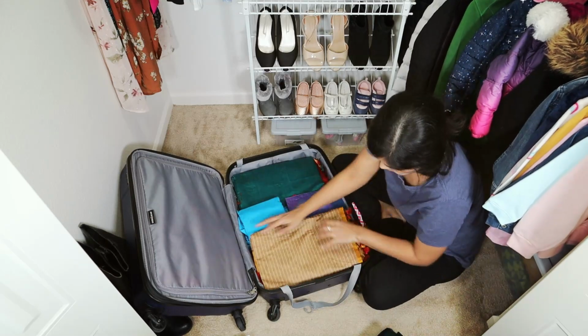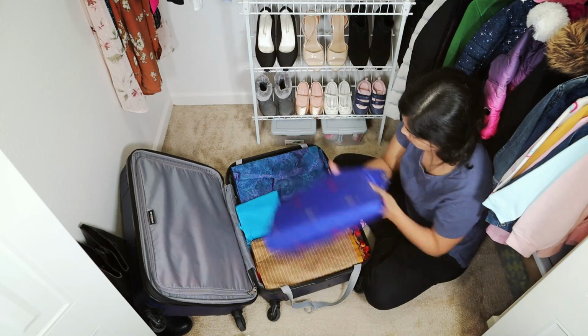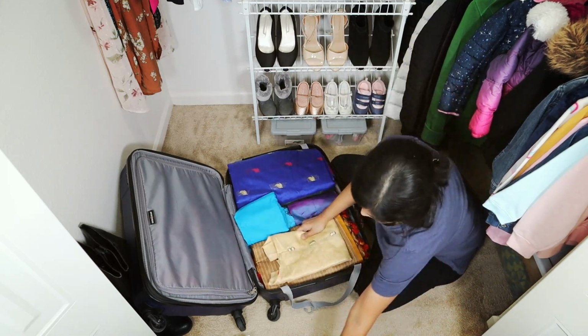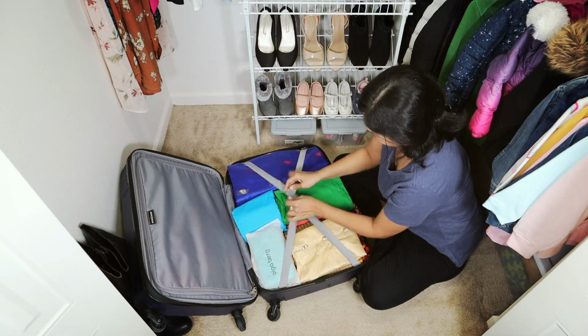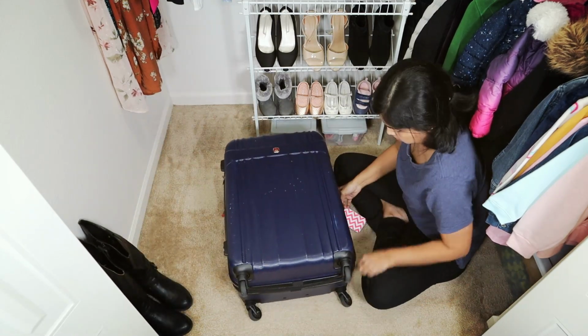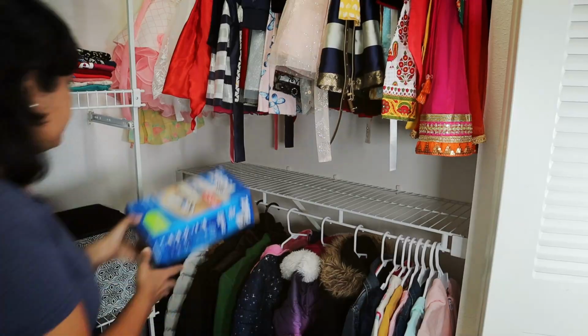Suitcases take up a lot of storage space, so I use one to store some of my Indian wear because I wear them only once or twice a year. You can also use it to store seasonal clothes, extra towels, bed sheets, blankets or mementos in it.